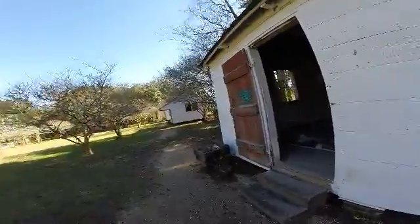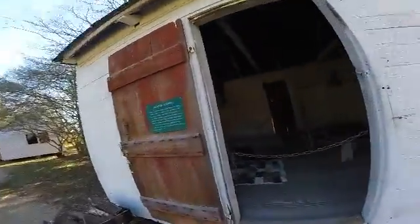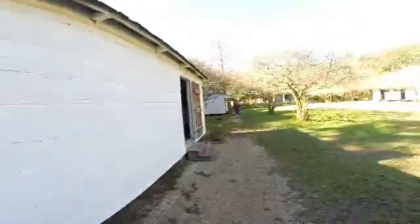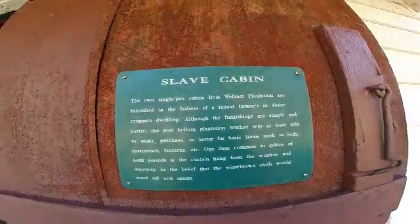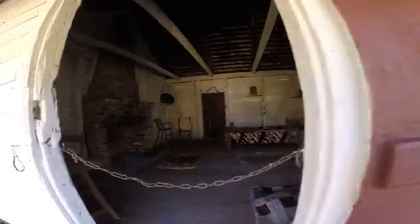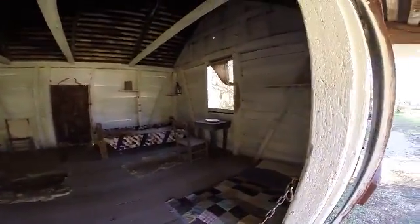And then somebody else lived over here. Basically the same thing on this side. Pretty rough. Another slave cabin. This one has an actual bed. See, not on the floor. Another bed that is on the floor.